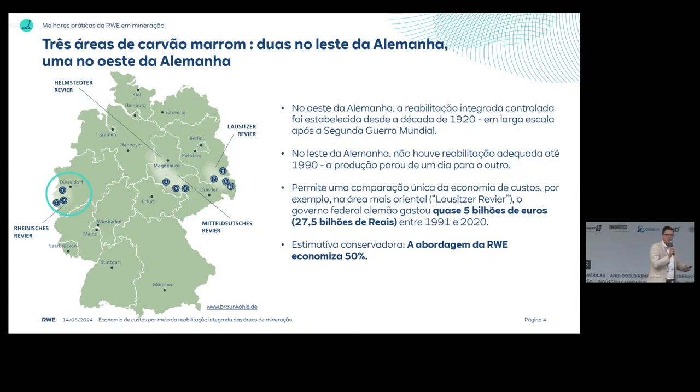They basically just operated and operated and operated and thought, well, one day we will cure the whole thing. However, one day was the reunification, and mining in some of the mines immediately stopped because the whole situation changed, as you can imagine. Then the companies that operated them suddenly vanished from one day to the other. And then the rehabilitation of these devastated, mined out areas, the responsibility, was taken over by the German government. And therefore, we know exactly what money they spent in the last 30 or 35 years.